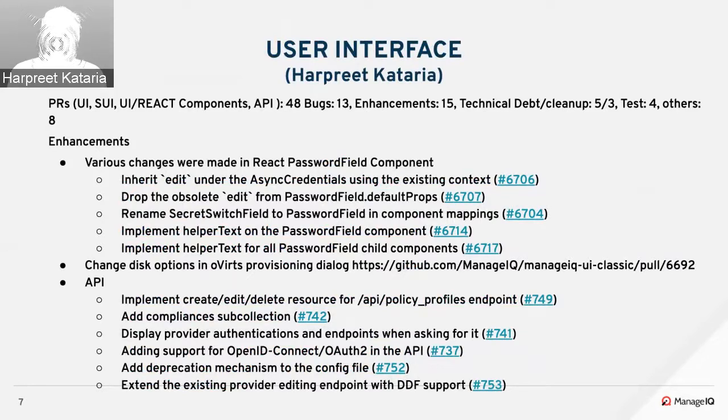And in the API repo, CRUD was implemented for policy profiles. Compliances subcollection was added for VMs. Subcollections, authentications, and endpoint were added for providers to be able to populate the data-driven forms with that information. API support was added for OpenID Connect and OAuth 2.